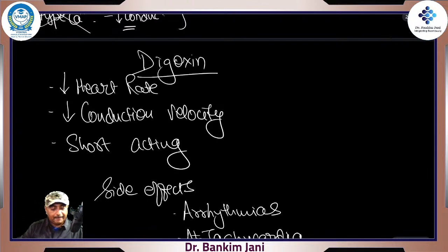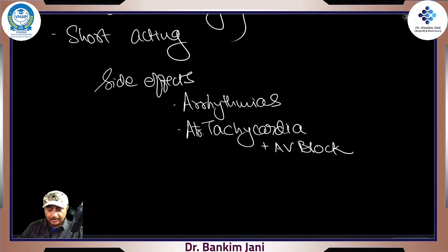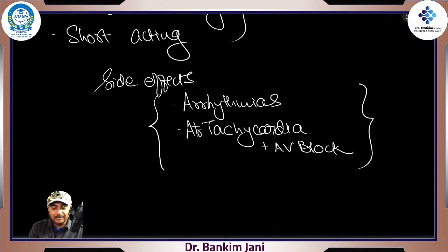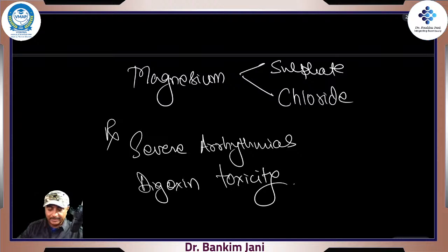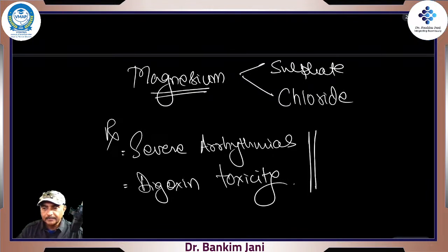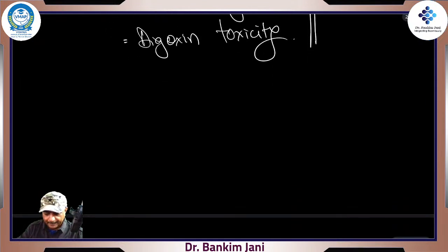Here is the digoxin. Same principle, right? It decreases heart rate, decreases conduction velocity, short acting. Side effects: arrhythmias, atrial tachycardia, AV block. Because if given in overdose, in cases of overdose, that will lead to its side effects. Other are magnesium sulfate and magnesium chloride, but they are very powerful in treating severe arrhythmias and digoxin toxicity, right? Yes, they are the same, right?